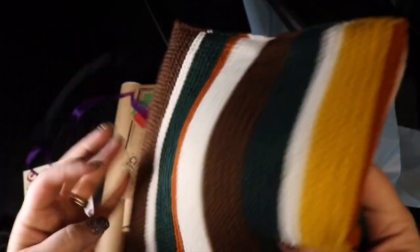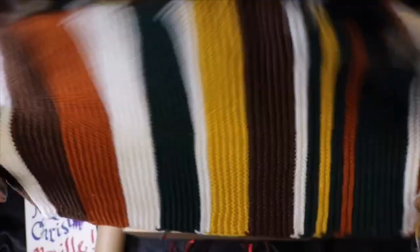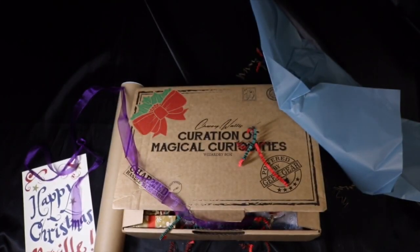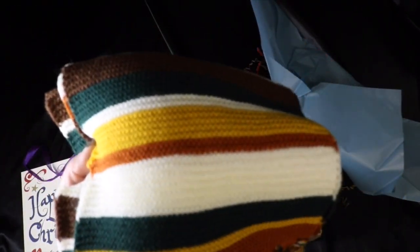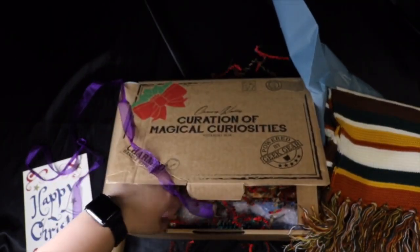It was nice they took the time to wrap it like that. Oh, it's a Weasley scarf. Okay, that's adorable. So it is a scarf like Mrs. Weasley made for Fred and George. I love that. Super cute. And it looks like it's hand knit. I mean, this looks totally like Mrs. Weasley made it. And it was wrapped even, kind of similar to how she wrapped it too. Super cute. Okay, let's see what else we've got.